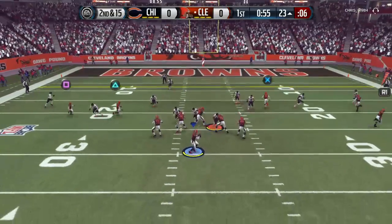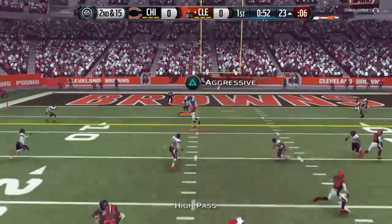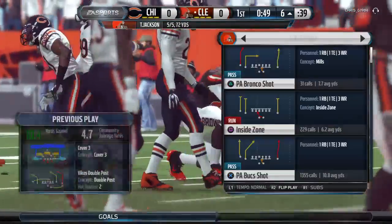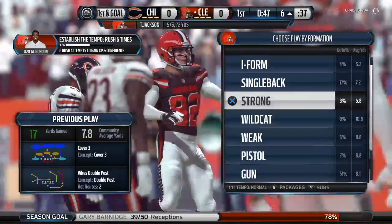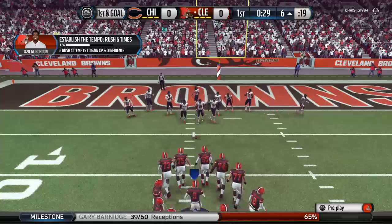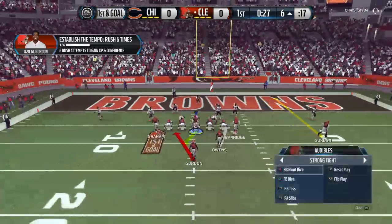The Browns take it from the 23. Looking across the middle. Comes away with it. Well, that's a good route that time by the receiver. They call that a post route, and they call it a post route because he is running towards the goal post. Nice throw and catch.